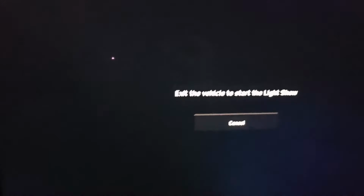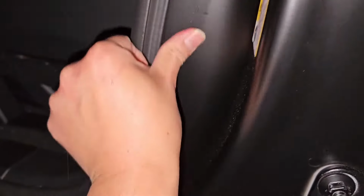Alright, so it says exit vehicle to start the light show. Let's see, hopefully it'll be loud enough. If not, I'm going to have to, oops, increase the volume. Sorry. Oh, jeez. I forgot the plunger. If you close it too quick, hopefully I didn't damage anything there. Oh, see, if you do it too quick, you can damage that. I don't know. There we go. Got a little scrape there now.